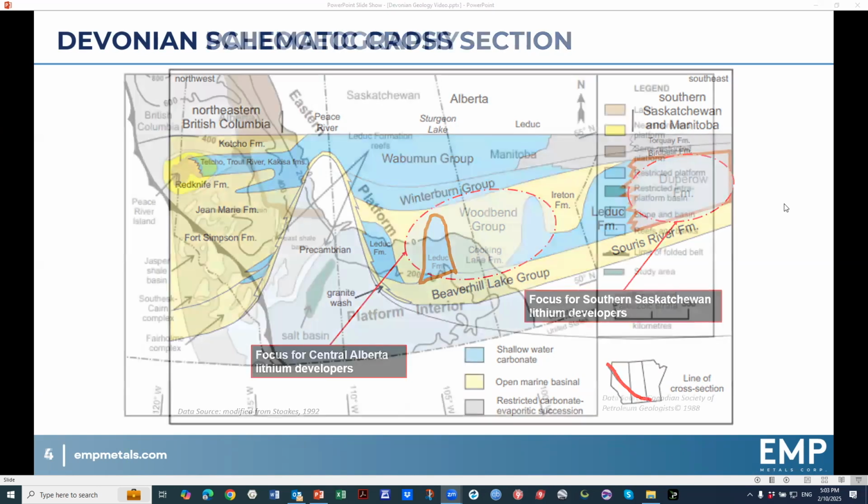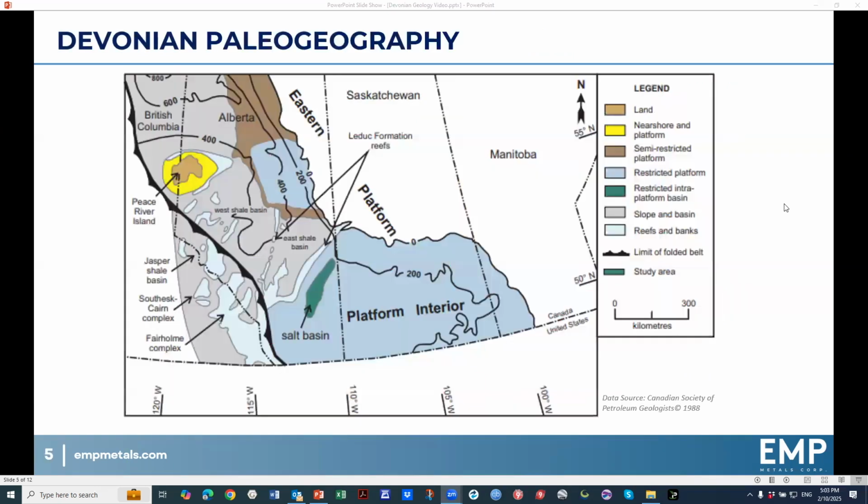To understand this better, it's nice to look at it from the top down. So the previous slide was our side-on version. Now we're looking at a map from the top down. This is a paleogeography map, and paleo just means in the past. In this case, it's at the Devonian times. So it's just a simple depiction of what the geography or the landscape might have looked like at the time those sediments were deposited about 375 million years ago.